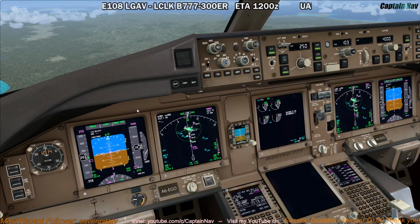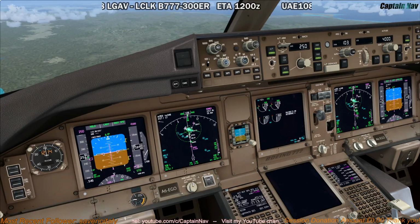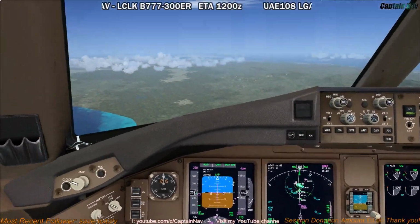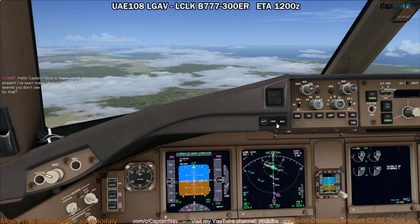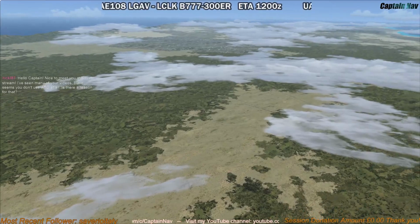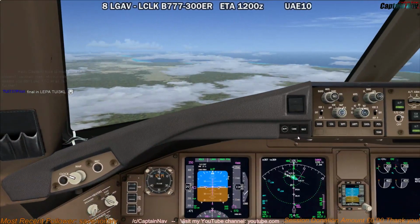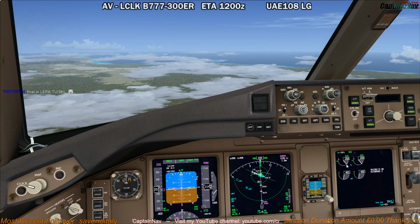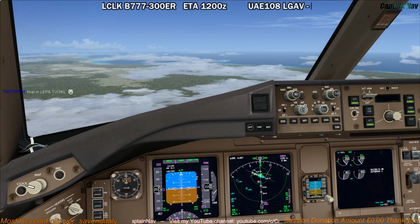Oh no, now it's saying that I'm the one ahead. But he's lower, so he's coming from another direction. I'm not sure what's going to happen here. That'll be interesting. I have no visual and no TCAS either. So right over the island now. Just a few clouds around. Lovely. Cool. Palma de Mallorca. Nice airport.